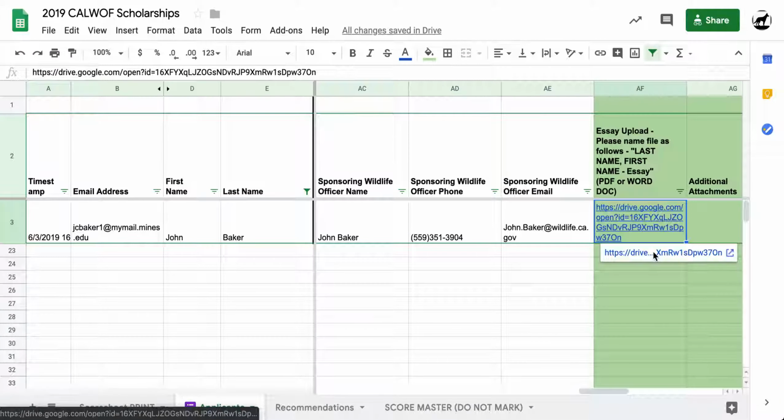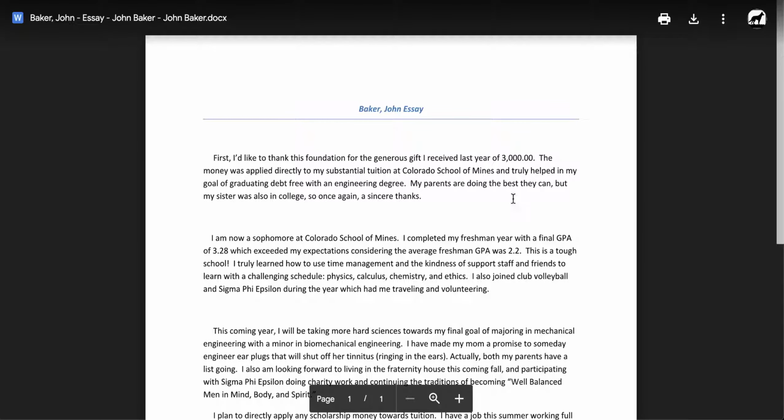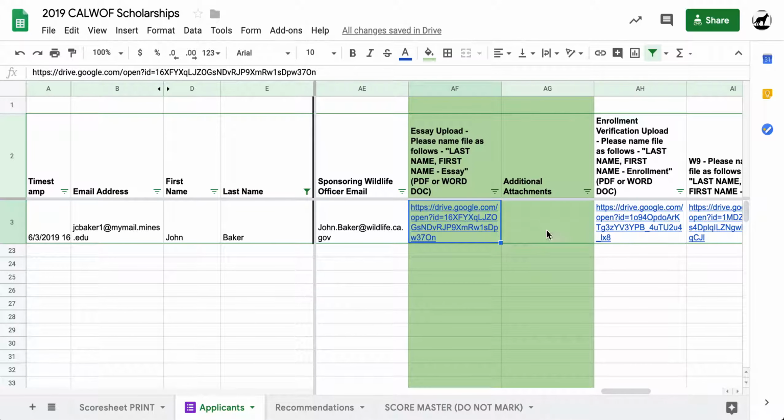That's going to take you here, and it's going to open up his essay. So from here, you can read it on the screen, you can print, you can do whatever. That opens up a new tab, so you can go back to the scholarships tab. If they have any additional attachments, they'll be here. Enrollment verification, if you want to see that, that's there.